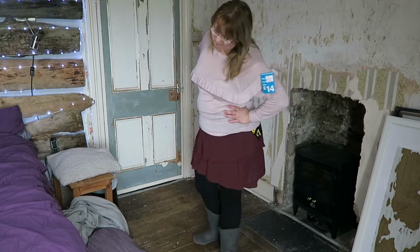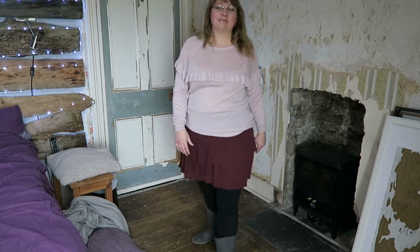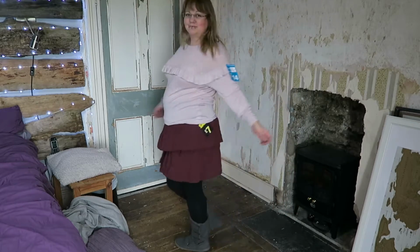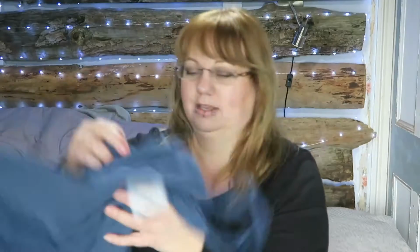Also in Next, I bought this skirt, which was originally £13. I got it for a bargain, 4. So yeah, nice comfy stretchy waistband and cute ruffles. I just liked it. I thought it's a lovely rich dark red maroon sort of colour. I'll go with all my black tops like this one. Maybe a bit short for my age, but I don't care. I like it. I can see me wearing this a lot.